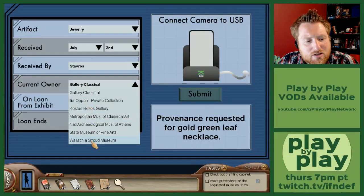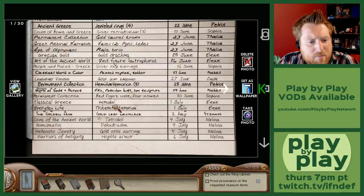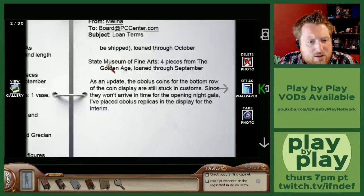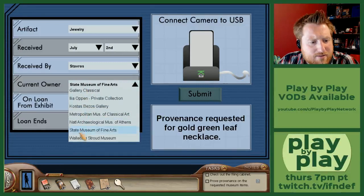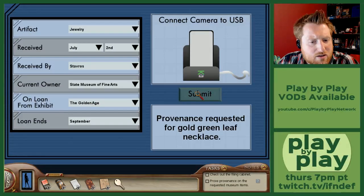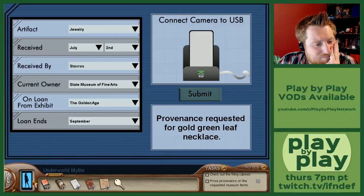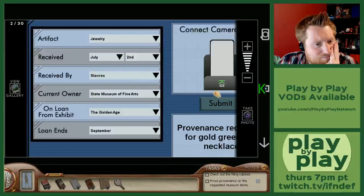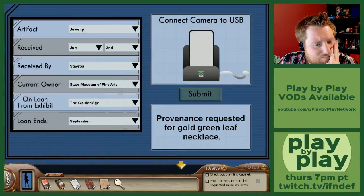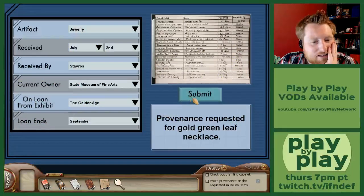Current owner was, I don't remember. Current owner was State Museum of Fine Arts through September. State Museum of Fine Arts on loan from Golden Age, September. Oh God. Thank goodness. All right, submit.